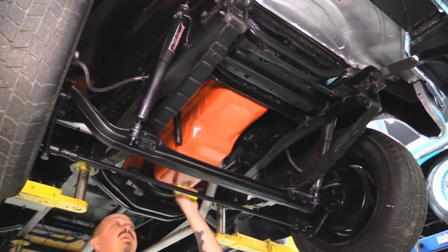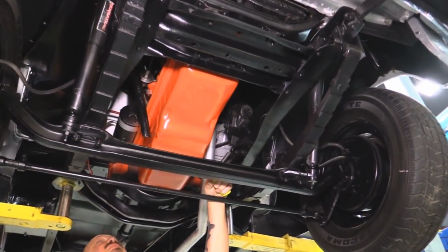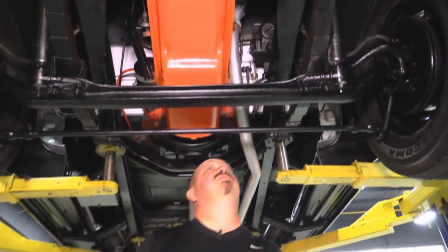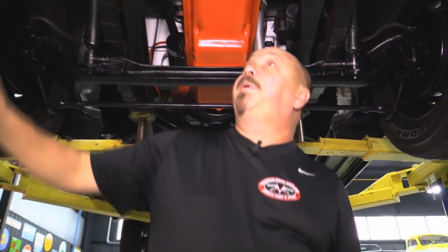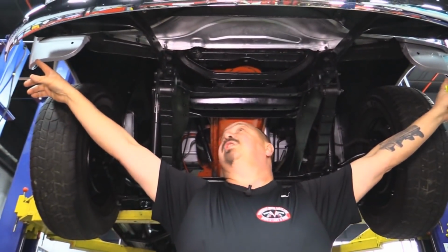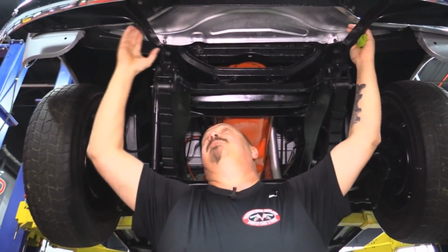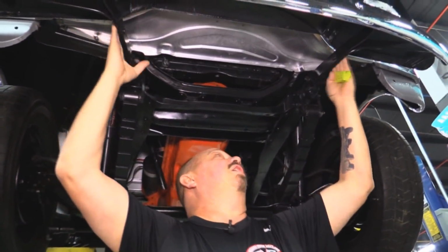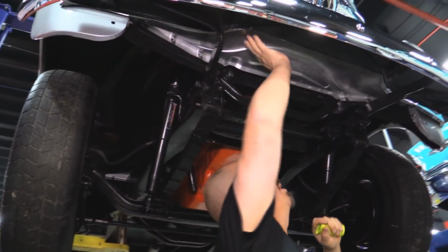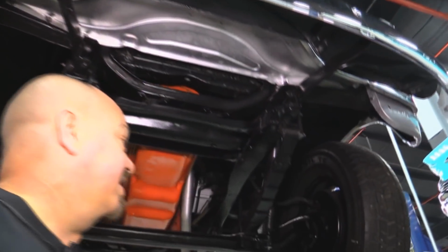This is a high pressure oiling system motor. It's all nice and clean here. You can see the exhaust system's new up here also. Front bumper was definitely re-chromed. I see they still got the washers on the end there where the chromer welded the washers to dip it down in the chrome. All the hardware on the bumper is also new. Bottom side of the valance is painted. This is a beautiful truck underneath, guys.